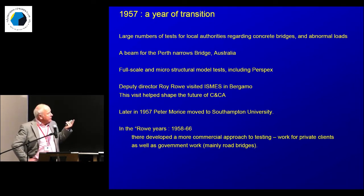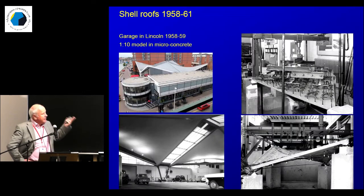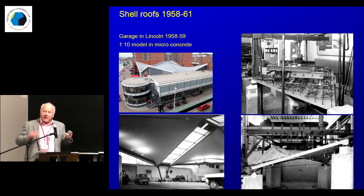But having started off as a government research station, the interesting thing is that Roy Rowe took it into what would be called a sort of private commercial testing enterprise during the late 1950s. So you'll be glad to see that there were some very beautiful shells, a typical four-bay hyperbolic paraboloid shell, originally for a garage, 1 to 10. Now, the scale is coming down, and this was when they were starting to use a material called microconcrete, where they scaled down everything in direct proportion to make something that was a model material in order to make the model structures.